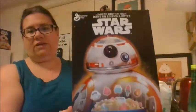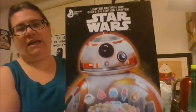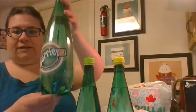And look what I found this time. I found the Star Wars General Mills. Just like Lucky Charms with the marshmallows, I guess. Saw these there. A whole shelf. And I got this. I got two of each. I've got 6 to last me for the week.